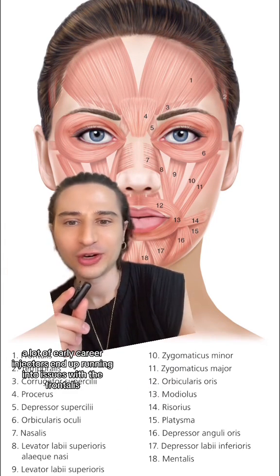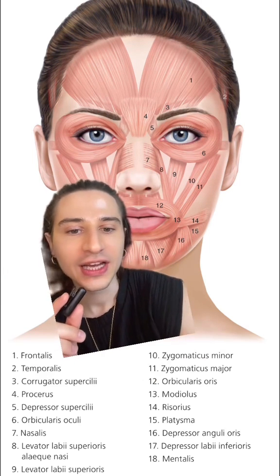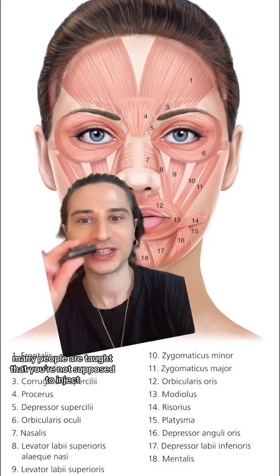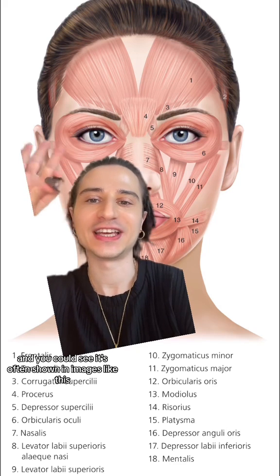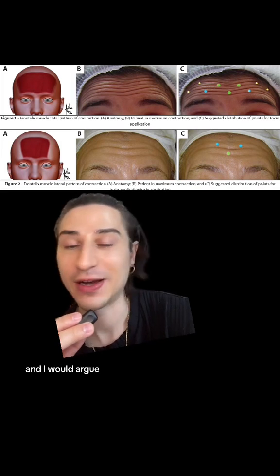A lot of early career injectors end up running into issues with the frontalis, and it's not necessarily their fault. Many people are taught that you're not supposed to inject the frontalis beyond the mid-pupillary line, and you could see it's often shown in images like this, basically stopping at the lateral forehead. But for a lot of people, and I would argue most people, that's not true.